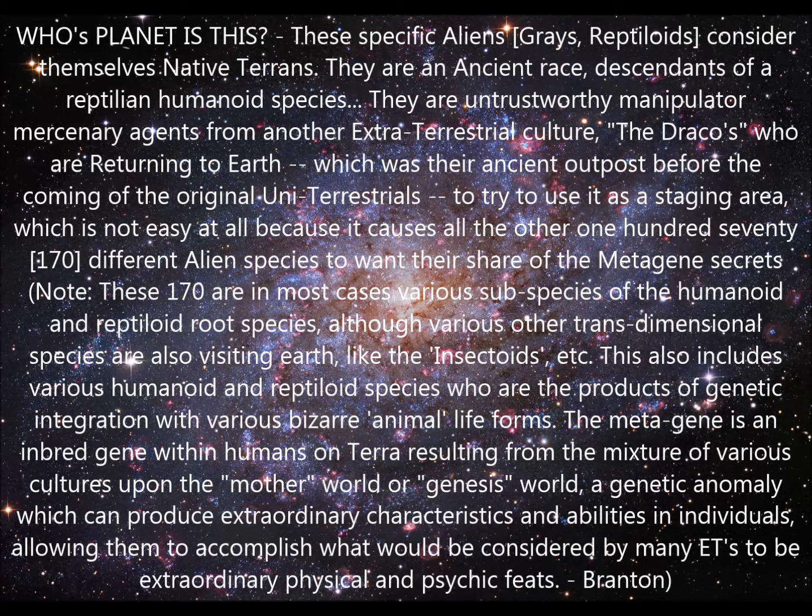Branton, whose planet is this? These specific aliens, greys, reptiloids, consider themselves native Terrans. They are an ancient race, descendants of a reptilian humanoid species. They are untrustworthy manipulator mercenary agents from another extraterrestrial culture, the Dracos, who are returning to Earth, which was their ancient outpost before the coming of the original Uniterrestrials, to try to use it as a staging area, which is not easy at all because it causes all the other 170 different alien species to want their share of the metagene secrets. Note, these 170 are in most cases various subspecies of the humanoid and reptiloid root species, although various other transdimensional species are also visiting Earth, like the insectoids, etc.